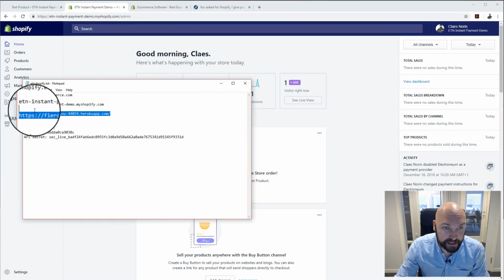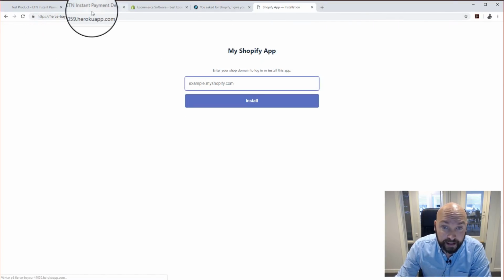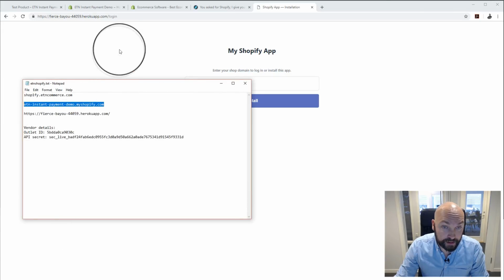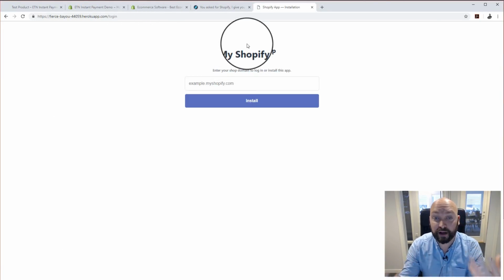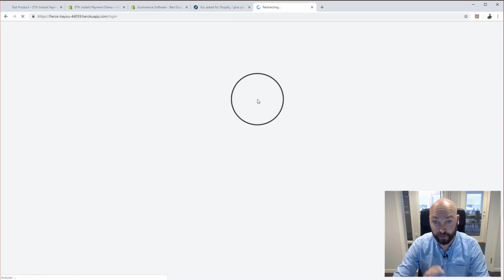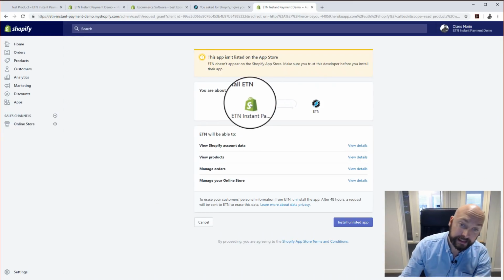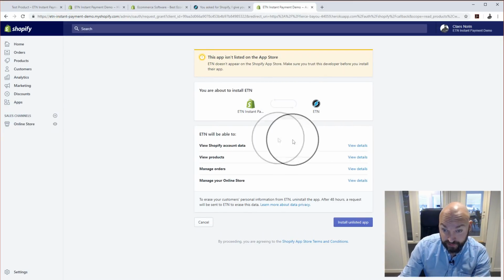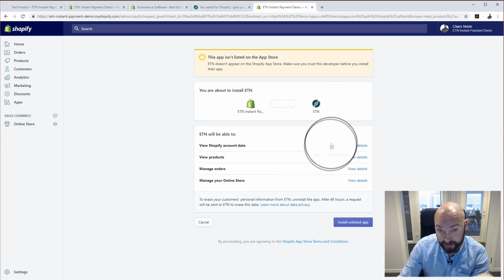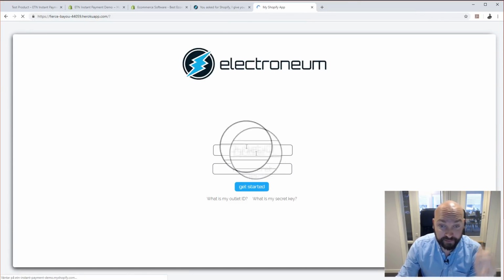So I have this special link to install, and then this is how Shopify installs things. You just add your URL to your shop and you hit install, and it will open an installation process. It asks for permission to install it. It's unlisted now. This could probably be listed in the future.